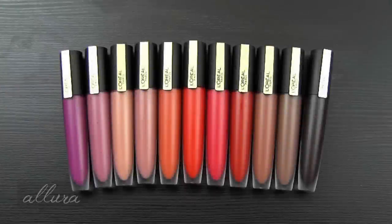Hi everyone, in this video we're going to take a look at a new line of L'Oreal lip products.